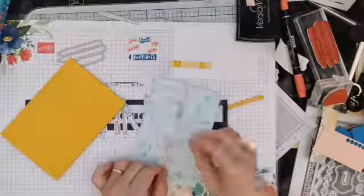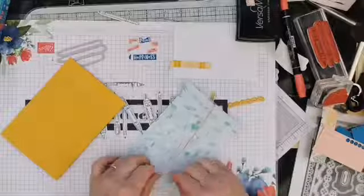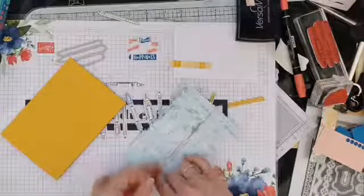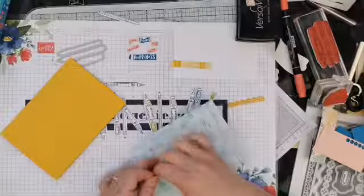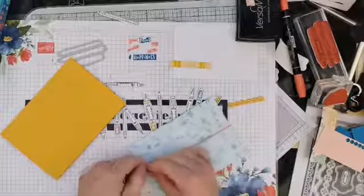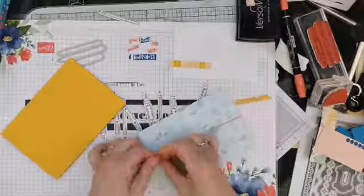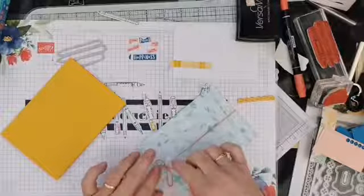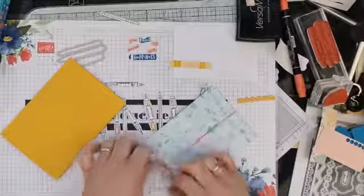We're going to wrap it all the way around and tie it into a bow on this end. And what I'm going to do is tie it into a knot first and then into a bow, because it just holds it in one place, particularly tying it round paper, because of course paper doesn't hold itself quite so firm as a piece of cardstock would.